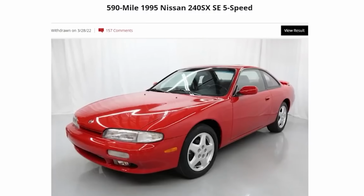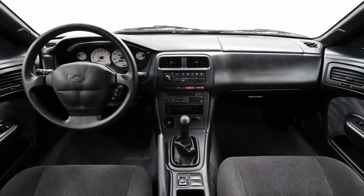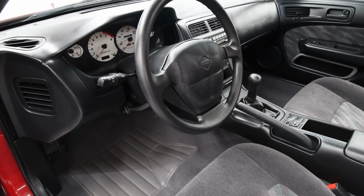All right, I want to start by saying this is absolutely one of the nicest S14s I've ever seen in my life. I truly do believe that this is a very low mileage car because of the condition of the seats, the condition of the carpet where your foot would wear through, where your heel rests, things like that. It is absolutely one of the nicest S14s I've ever had the pleasure of seeing.